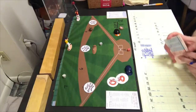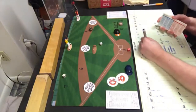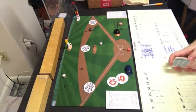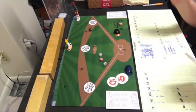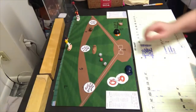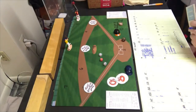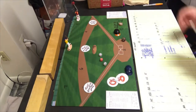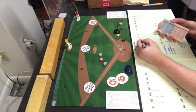He gets a 5-9, which is a strikeout, so there's one away. Only the third strikeout for Hardin. Mel Hall is up. He gets a 6-11, which is a ground ball to the pitcher. And Hardin is a 2 defensively. And that is a 9. That will be an out. And it will be an out double play. Hardin pulls the double play off with Mel Hall.